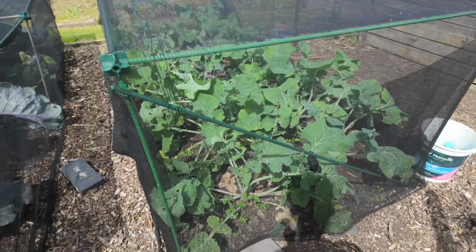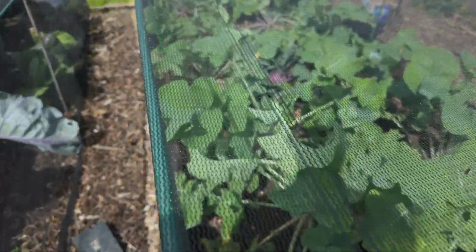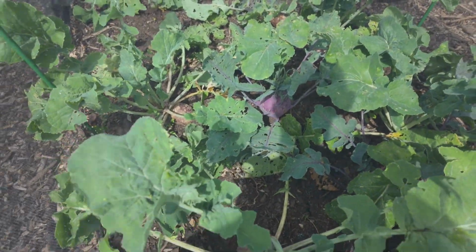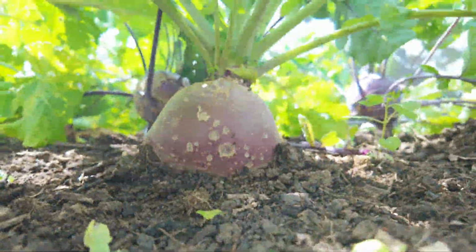The swede in this bed here and the kohlrabi, most of the swedes have split, although some of them have healed up. We're not looking too bad. And that kohlrabi there is looking really good. I'm happy with that. But I think some of the swedes, like I said in the last video, where they've been split, there's a couple of little holes and stuff, so I don't know if they're going to have slugs in there. Let me just get this camera under this net.